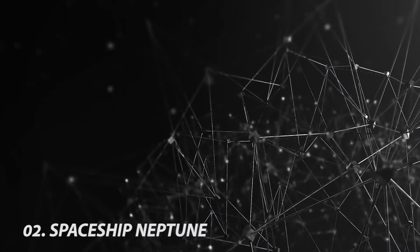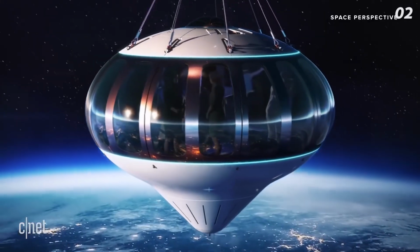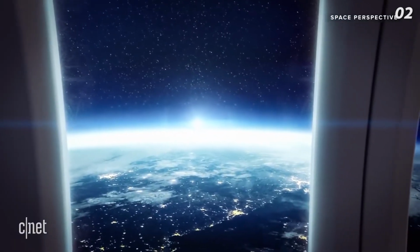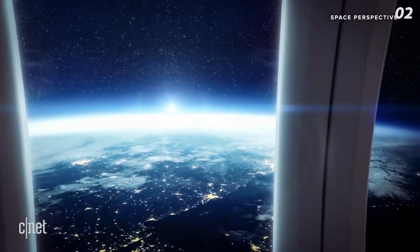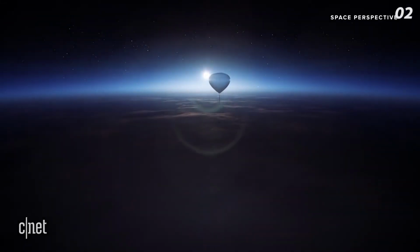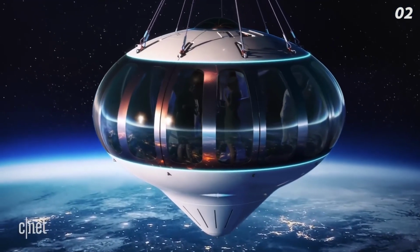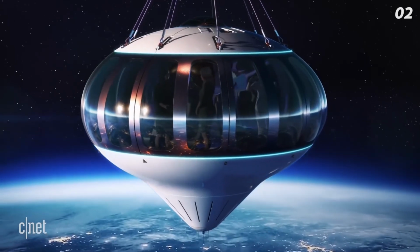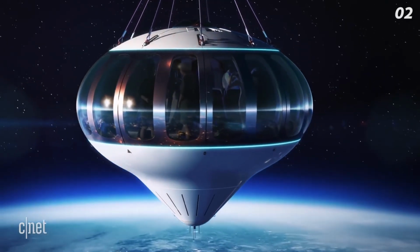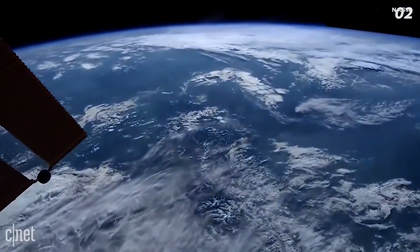Number 2. Spaceship Neptune. The wait for traveling to space is now over. On a 2-hour gradual climb above 99% of the Earth's crust to 100,000 feet, the spaceship Neptune can hold people and research payloads. Here, for up to 2 hours, it'll travel above the biosphere, enabling commuters to share their stories via social media. The spacecraft then makes a 2-hour drop into the sea and splashes down.